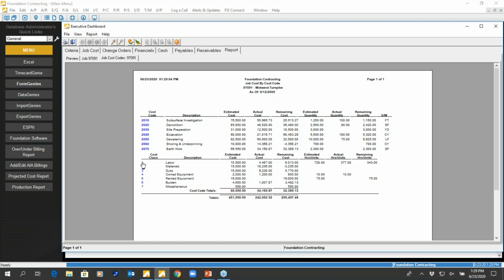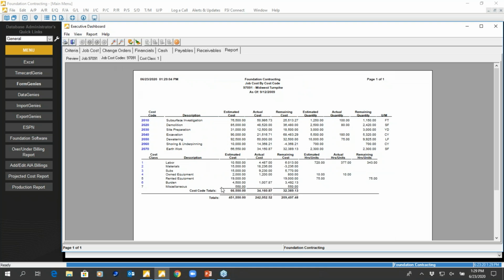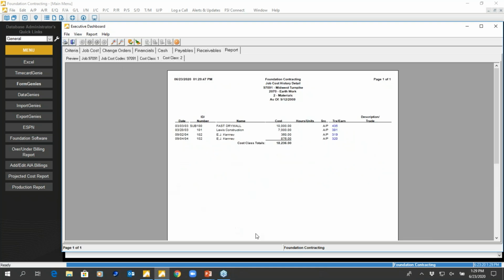I can even get to the furthest level of detail. So when I want to drill into that labor, here are all the time cards from payroll. When we enter that time card in our example with the multiple pay rates, we coded it all the way through. And once payroll goes out the door, all these reports are updated in real time. You can do that with pretty much every level of job costing in here, being able to drill into the furthest level of detail.